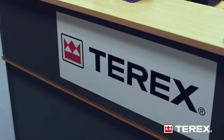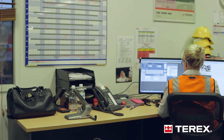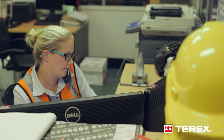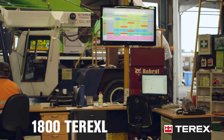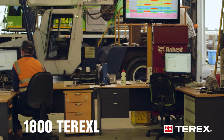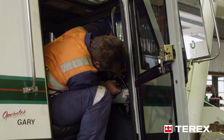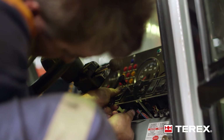As far as our product support department goes, we run a very good close-knit team in Australia. Our customers can contact them 24 hours a day, 7 days a week. The phone number is 1800 Terex L, and on ringing that number the technicians can provide the suitable information they need, or if a fitter is required they will arrange a service fitter to attend the breakdown of the crane.